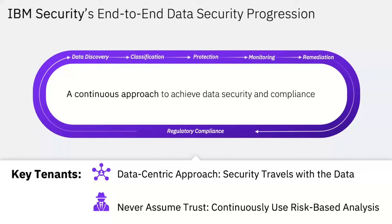The second piece of this is never assume trust. So you have to constantly do analysis on how people are coming in, what they're doing to data, because something that I did yesterday or last week or last month might not actually be okay tomorrow or next year. So you have to have this continuous risk-based analysis that all relates back to never assuming trust.